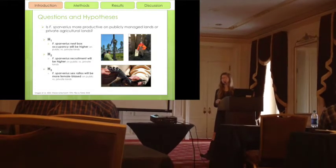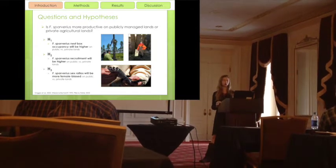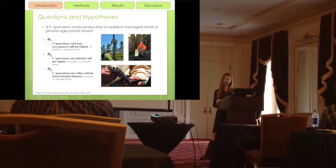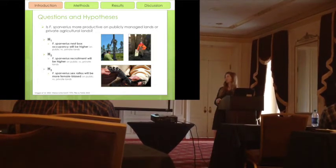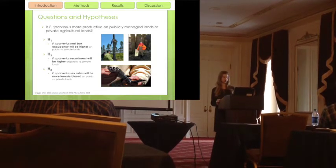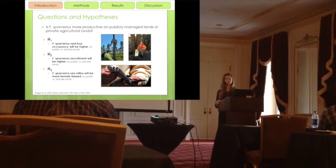Our main question for this project was to address whether kestrels were more productive on publicly managed lands or private agricultural lands, and we came up with three hypotheses to address this question. The first one is that kestrel occupancy was going to be higher on the public U.S. Forest Service lands, and the second hypothesis is that recruitment is also going to be higher on the public lands.